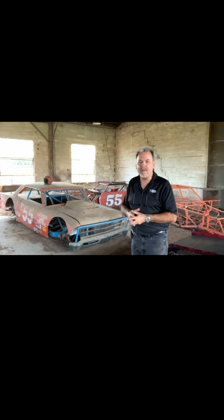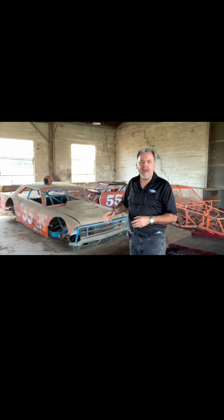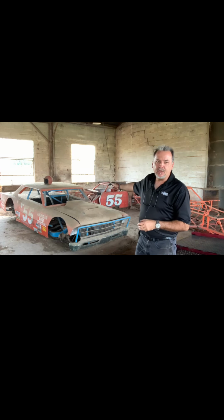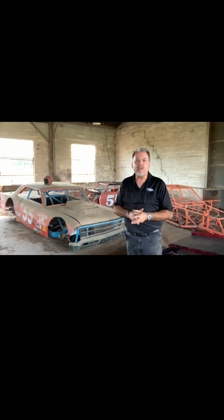We'll get it loaded up and go get it cleaned up and ready to start trying to come up with a plan of action for this car. Then we'll come back and we'll get the super late model back here in the corner. We'll get it a little bit later, but we're going to try to get the Nova out of here because it'd be the easiest one to get first. So stay tuned, let's get started and see what we can do.